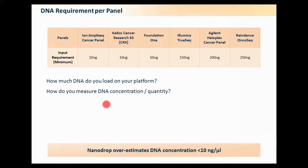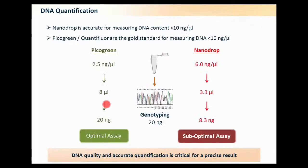And we've got a lot of data internally that indicates that if you've got a concentration less than or around 10 nanograms per microliter, NanoDrop will always overestimate the amount of DNA you have. This is an example from our lab where we've done an extraction method from FFPE material.